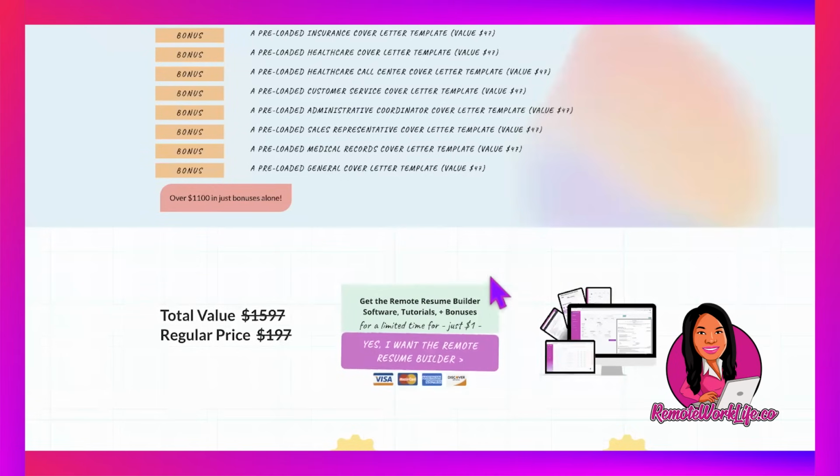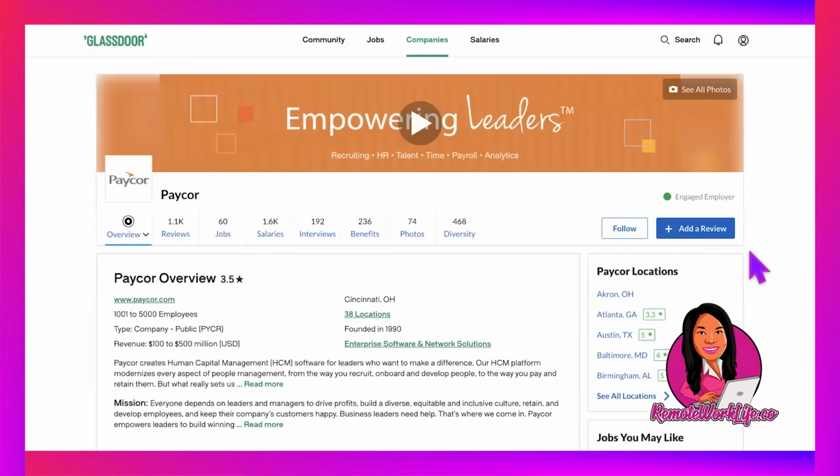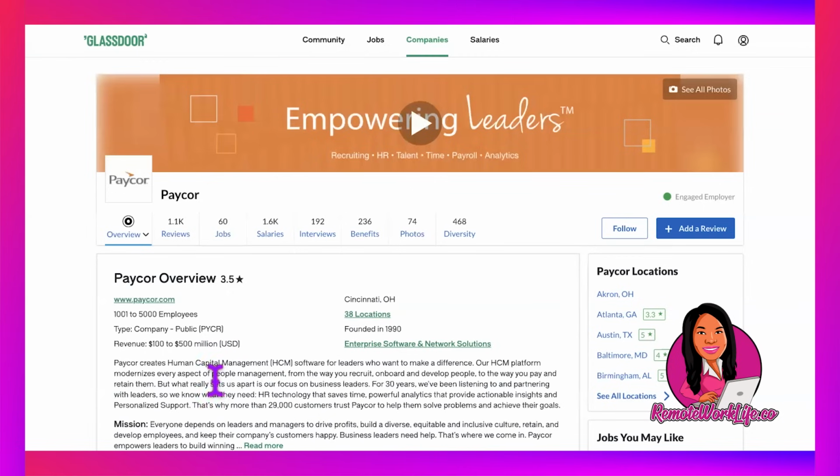And now let's move on to the second hot lead. The second hot lead comes from a company called Payroll, and this is an HR software company. They provide different human resources solutions. They help you with the recruiting technology and all of that good stuff. A lot of folks have heard of Payroll. You might even be using it for your current job.